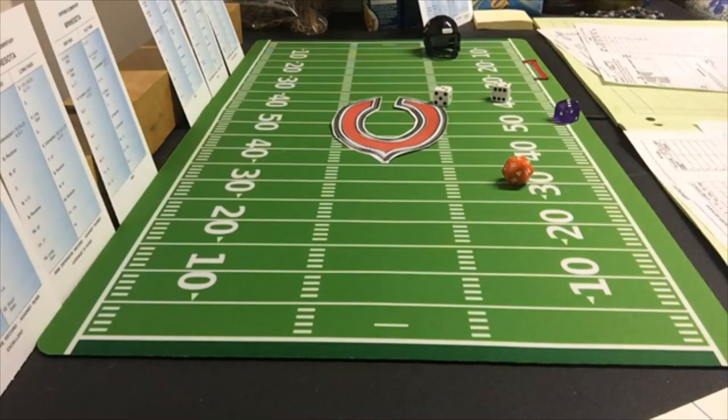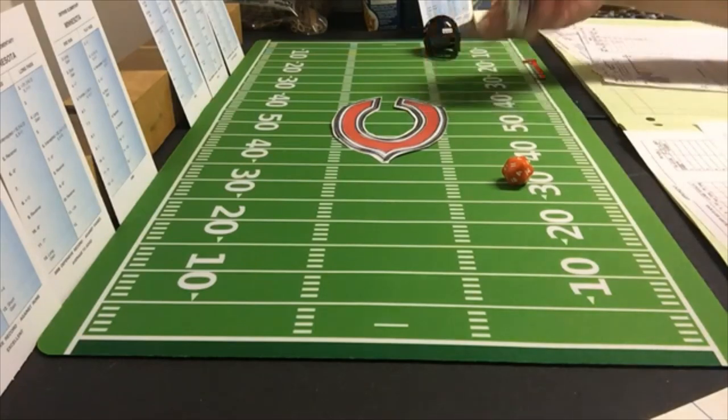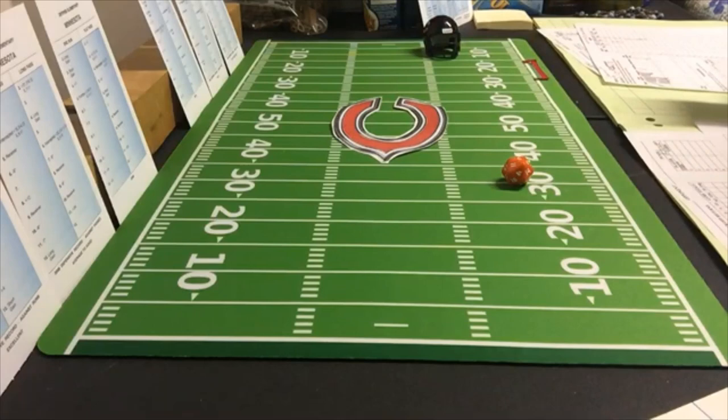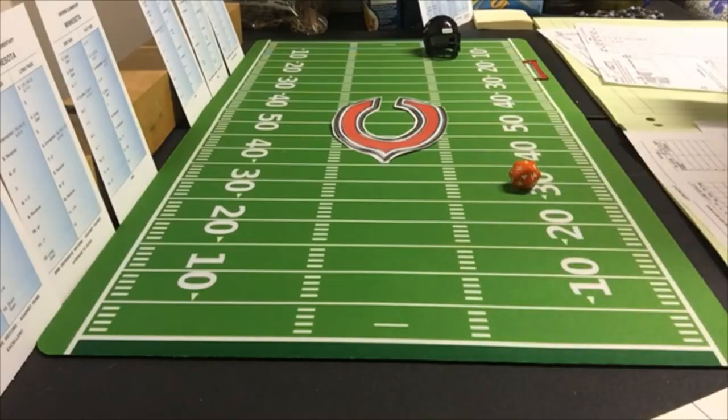And this is going to be the last play of the game, so what is the safest play we could do? You know, I think the safest play we can do is a long pass. Because the worst that can happen is intercepted, and there's only 2 chances on 2 to 12 that it could be returned for a touchdown. So we're going to go long to the split end.